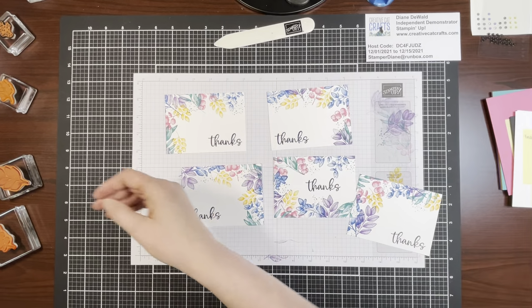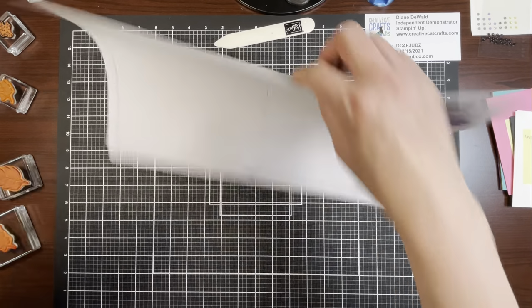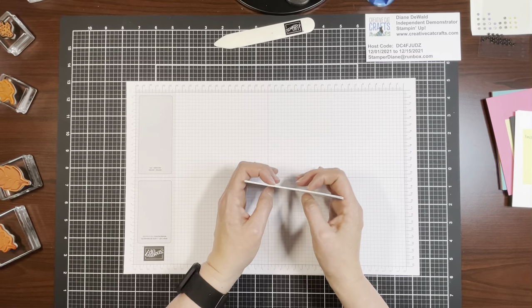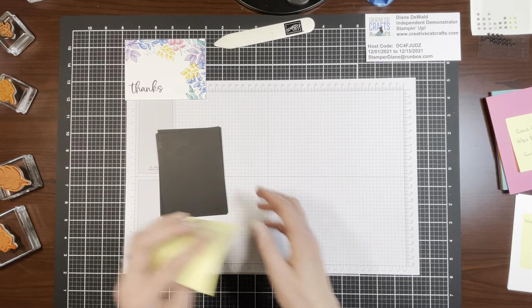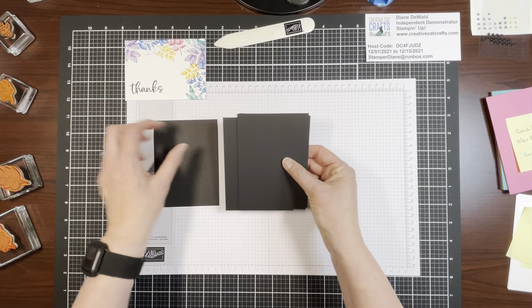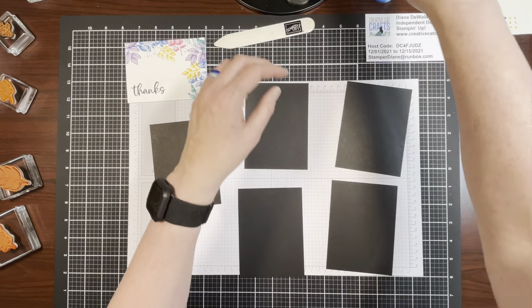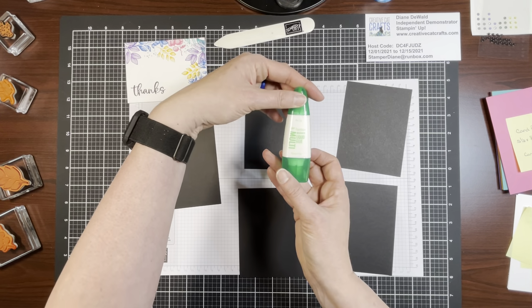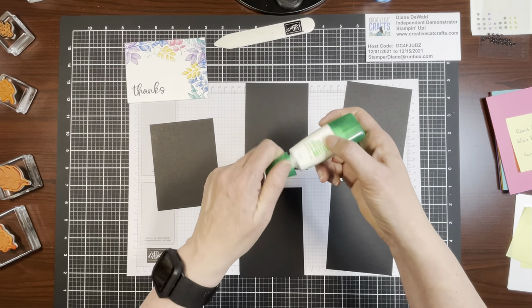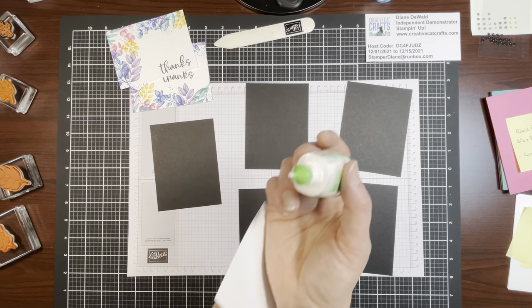So, get our bases together there. Let me flip this over so we have a clean surface. And it's front mats first. And the handy dandy Mono Liquid multi glue. We just refer to it as the green glue. You don't need a whole lot.